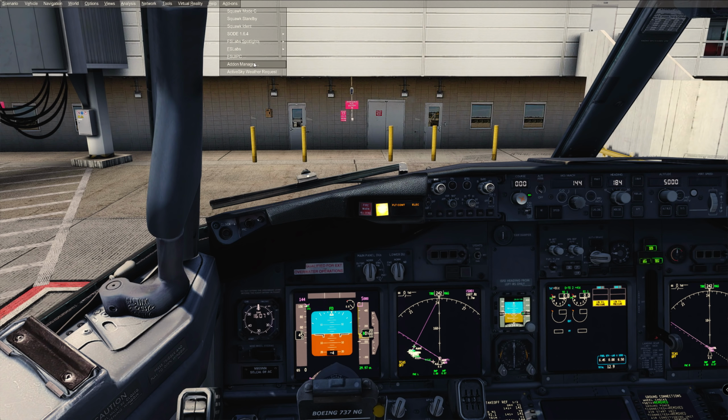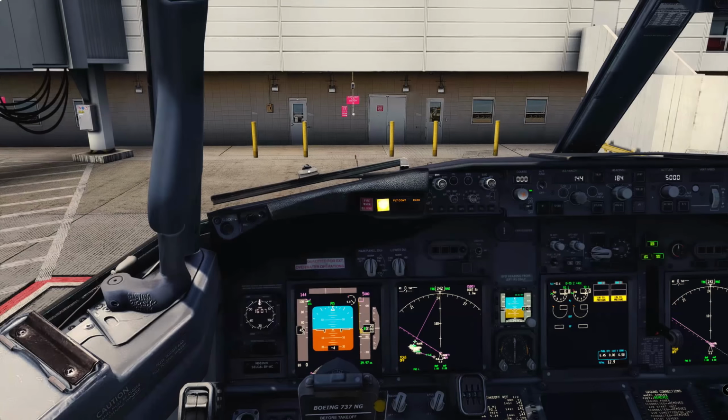Addons. Add-on manager. SOD. Spotlights. FS Labs. FSUI PC. You know what? GSX is gone. Sweet! Alright, well, we're gonna have to do without it. I'll be back in just a second.